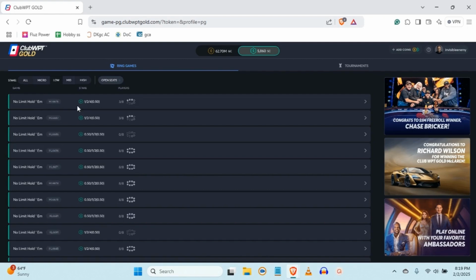So we're in the lobby. You can see No Limit Hold'em 1, 2, 4. This has been the game that I've been playing. This is a triple blind game, or the blinds are $1, $2, and there's a mandatory straddle. So this is a 1, 2, 4 game with a $400 buy-in.